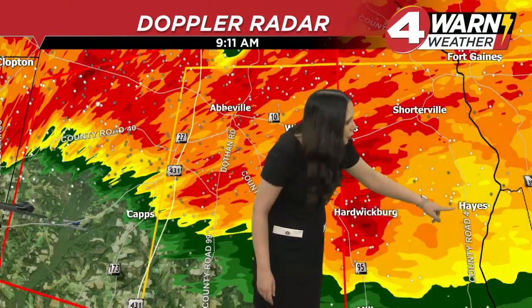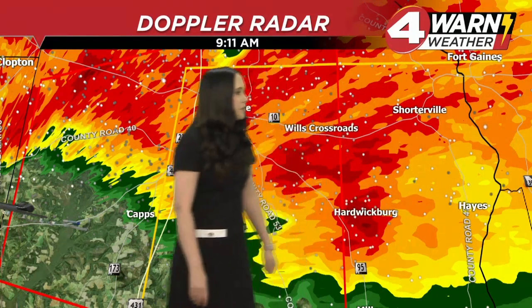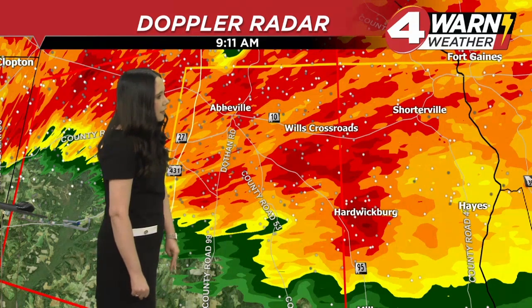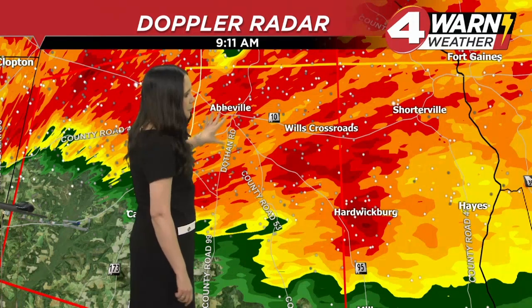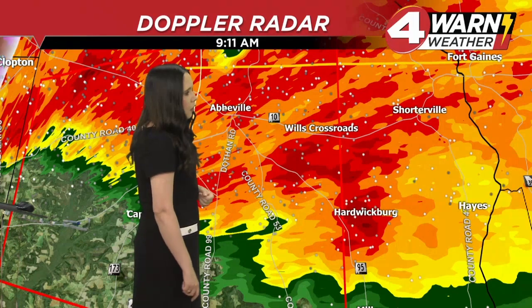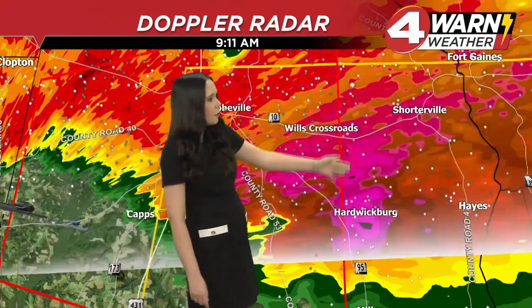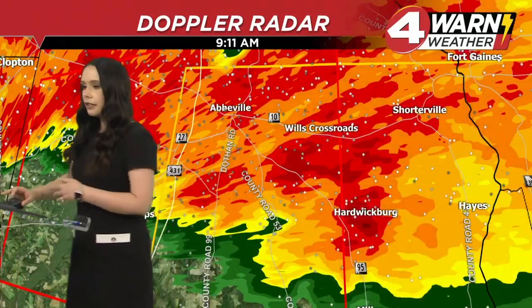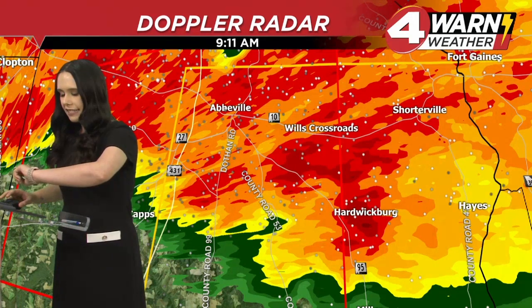So this is County Road, I want to say 41. Can't really see under the Haynes sign there, but County Road 53 still dealing with the heavy rain as well. Dothan Road, some very heavy rain along there as well. But places like Wills Crossroads, Shorterville, Hardwickburg, you want to make sure that you're not outside during the storm. That is for sure. So it is 9:11 now.